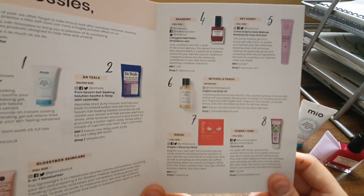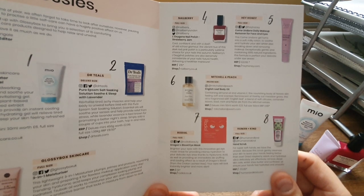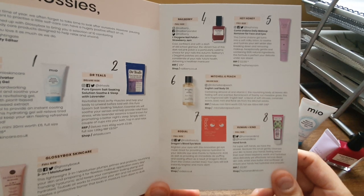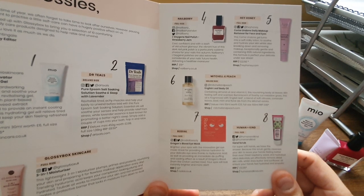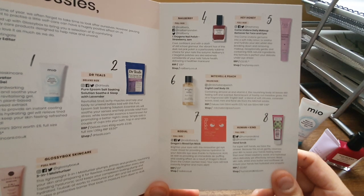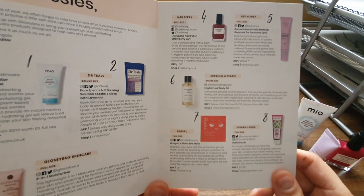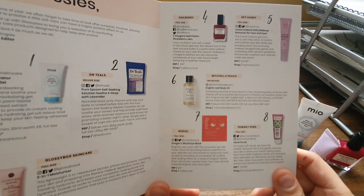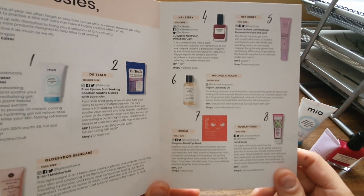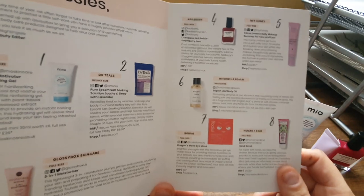Dragon's Blood Eye Mask. Brighten your eyes with this innovative eye gel mask. Great for providing intense hydration to delicate skin area. Thanks to hyaluronic acid, as well as providing an immediate de-puffing and cooling effect as a result of Dragon's Blood from the Croton Lechleri tree. Never heard of that. Your eyes will look instantly brighter and more alert.